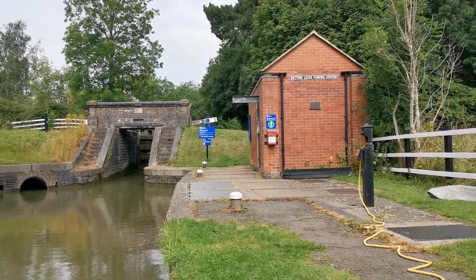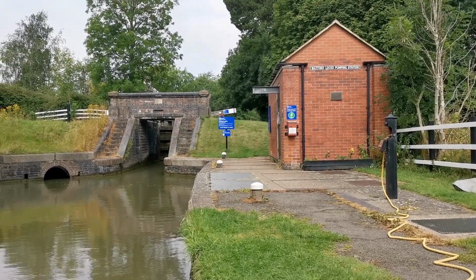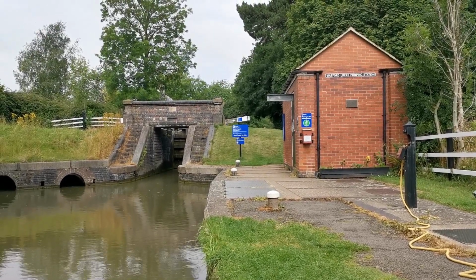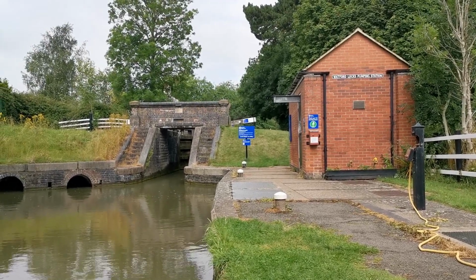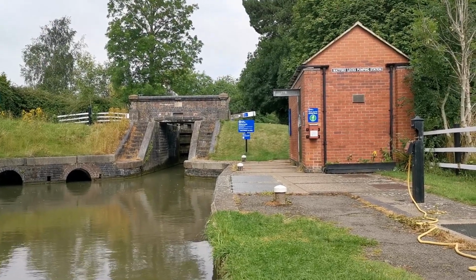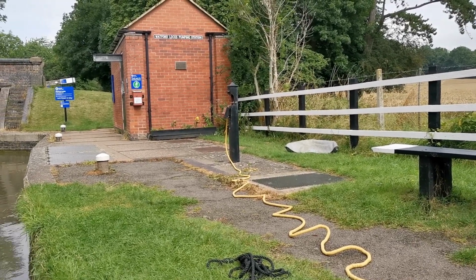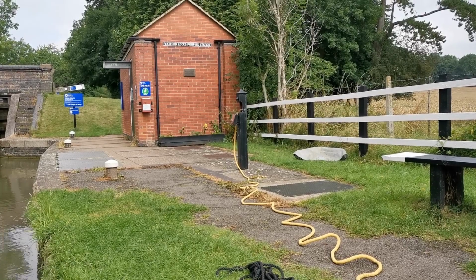So here we are at the bottom of the Watford Locks, and there's a bit of a queue. There's volunteers operating the locks, and there are two boats in the pound, and they're letting them through one at a time so that there's not too many boats in the pound waiting to go up and down. So we are first in line to go in, and we're filling up with water. So I'm hoping we'll have a pretty smooth cruise all the way through.